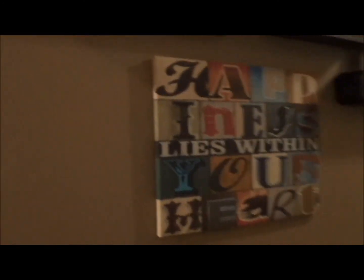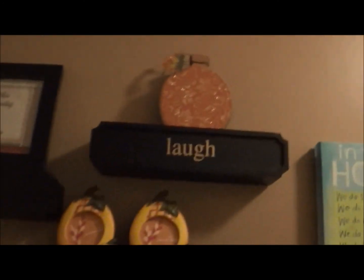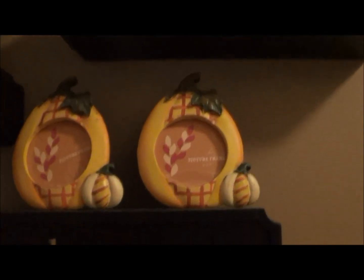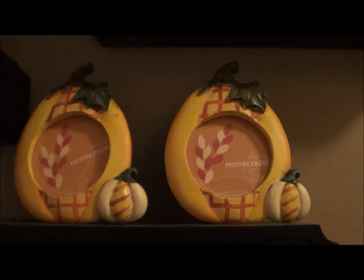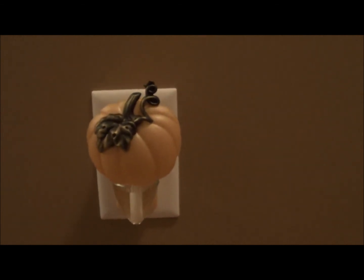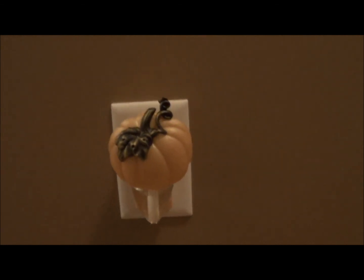So then over here I just add a couple of things on the shelves, like this pumpkin that came from Christmas Tree Shop. Which actually, I don't think it looks like a pumpkin, it looks like a vase. And then 2 more of the pumpkin frames that I still have to put pictures in. And another pumpkin wallflower. I think there's the marshmallow one in there right now. And that is about it.